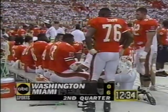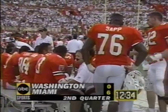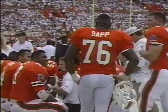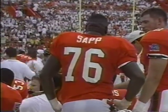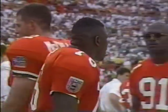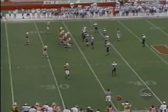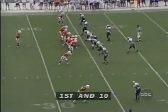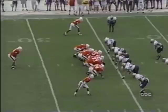There's a mighty fine football player there, Mr. Sapp. He's only a junior, but I think even down here, everybody expects him to go into the NFL. He's very polite when you ask him that question. He says the right thing. What he's concentrating on is winning football games down here, but I don't think he'll be able to say no. They're going to come after him. A couple of expansion teams, one in Jacksonville, one up in Charlotte. He'd make a heck of a first rounder for you, let me tell you.